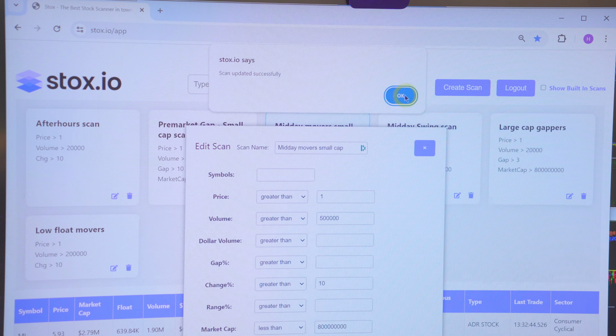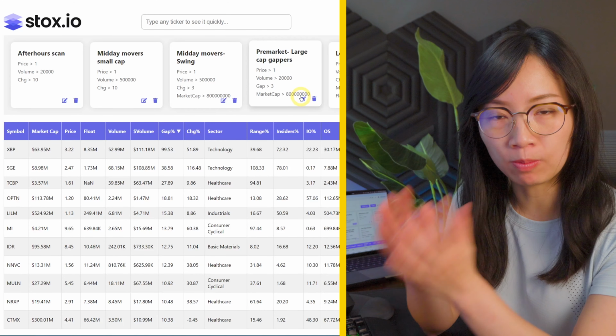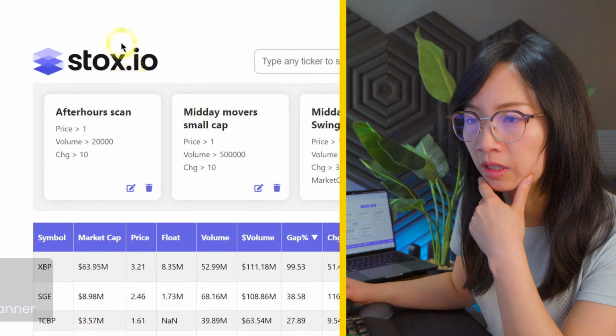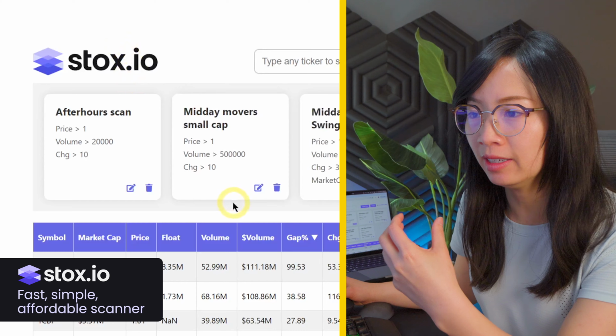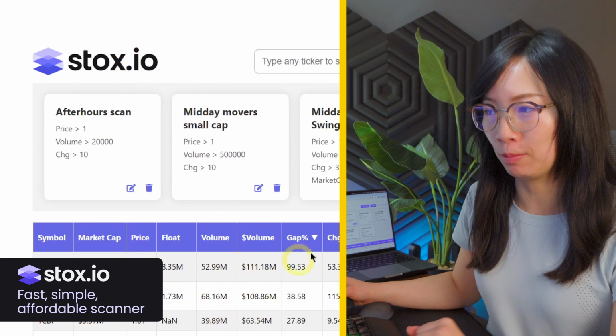So the first step I do every single morning is open up my scanner and search for stocks to trade. Usually I do so by having a pre-market gap scan for small caps as well as large cap stocks. So over here you can see it's Stocksio, my newest scanner, and it's my very own proprietary scanner that I built over the last 6 months.